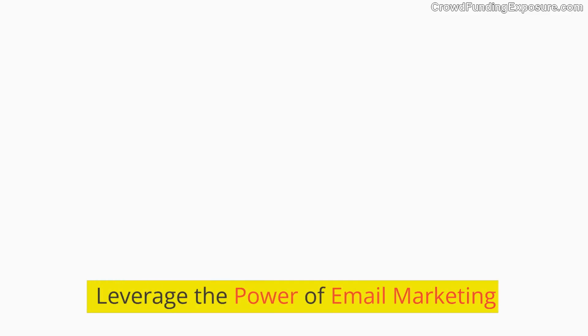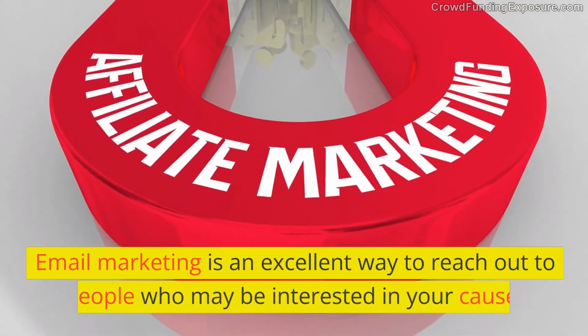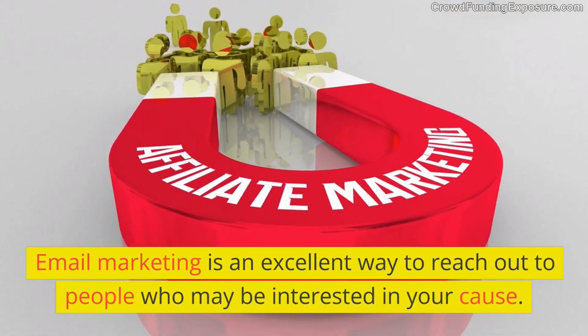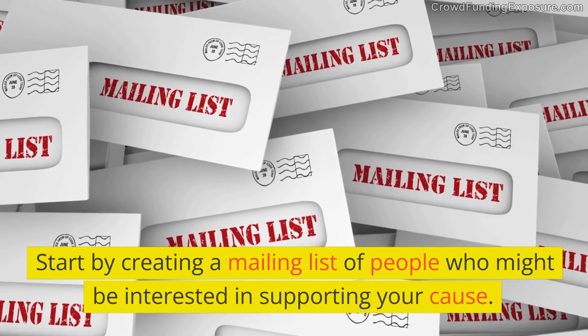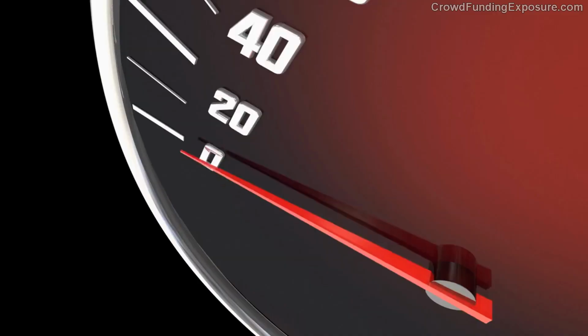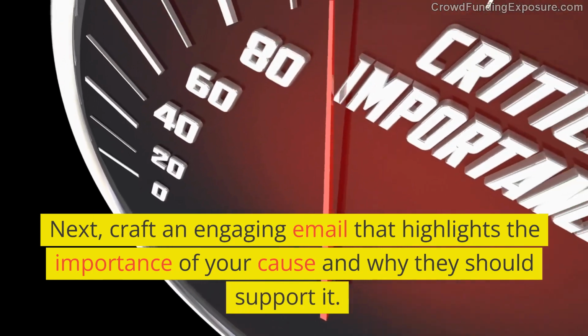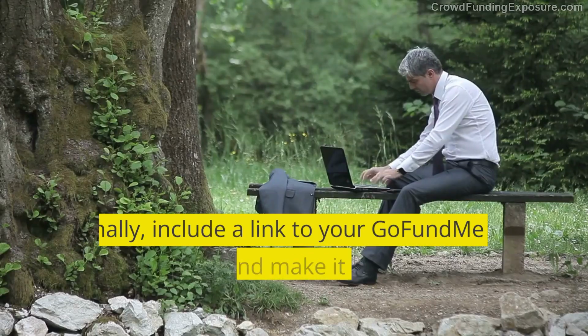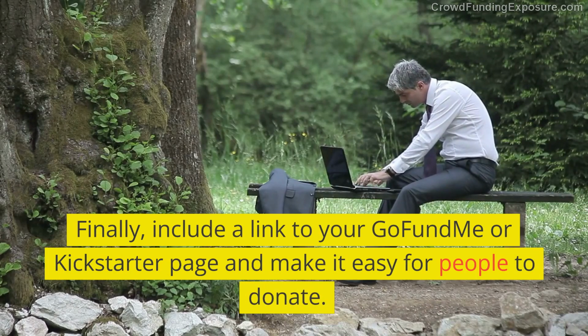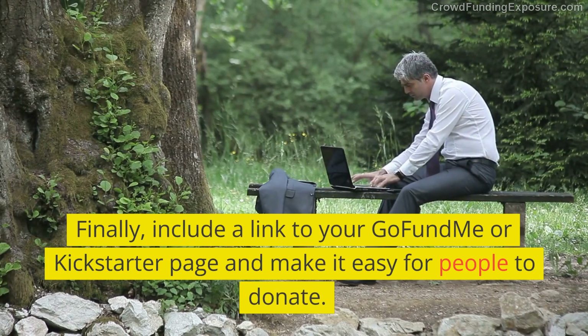Leverage the power of email marketing. Email marketing is an excellent way to reach out to people who may be interested in your cause. Start by creating a mailing list of people who might be interested in supporting your cause. Next, craft an engaging email that highlights the importance of your cause and why they should support it. Finally, include a link to your GoFundMe or Kickstarter page and make it easy for people to donate.